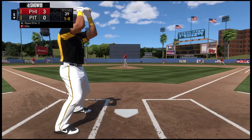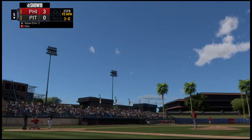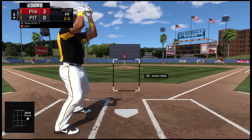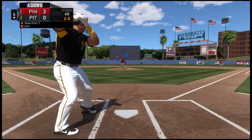He's ready. Here's the 1-0. Just off the outside that time, laid off for a ball. Remember, he was a strikeout victim last time up, but this at-bat seems to be a totally different direction. He's showing good patience now, and he's got a real good count at 2-0.